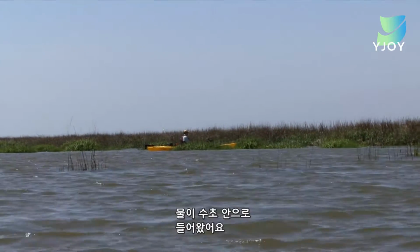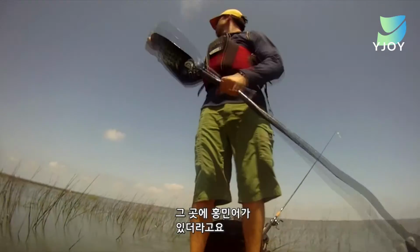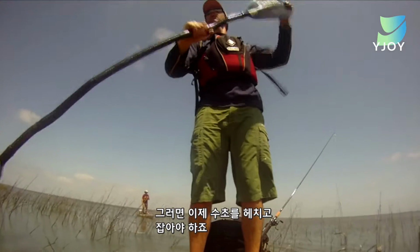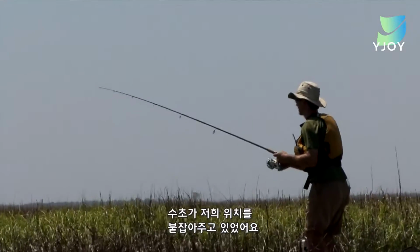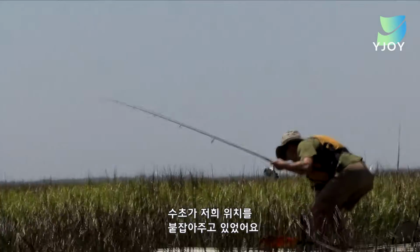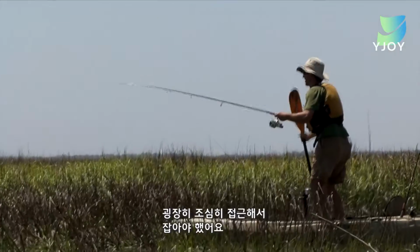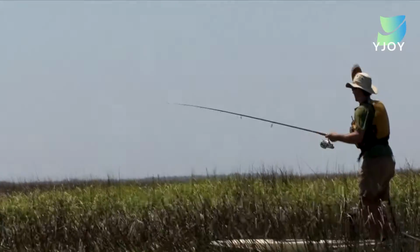The tide was up, so the water was right into the weeds, and the reds were right in the weeds feeding. So you'd have to pull yourself through the weeds. It was actually the one time that the wind wasn't such a big factor, because the weeds were stopping us from being blown off our position. So you'd pull yourself very slowly through and try to pick them out. It was all sight casting and very much like hunting.